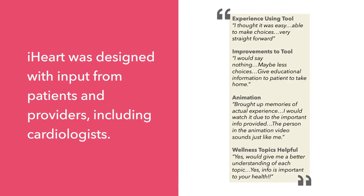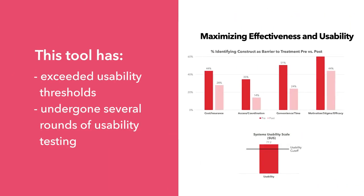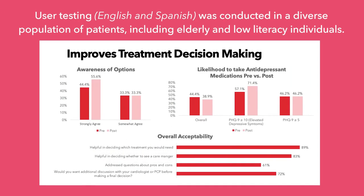iHeart was designed with input from patients and providers, including cardiologists. This tool has exceeded established usability thresholds and undergone several rounds of rigorous usability testing. User testing in English and Spanish was conducted in a diverse population of patients, including elderly and low literacy individuals.